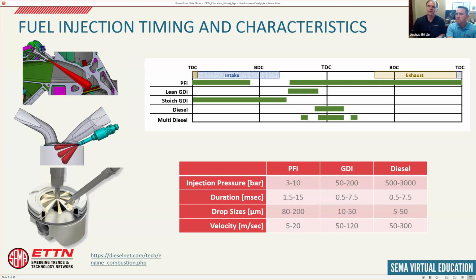In gasoline direct injection, there are basically two different types. One where we're going to be using a lean charge. And to get that lean charge to actually burn, we want to stratify it so that we have a somewhat near stoichiometric mixture near the spark plug, and then it can progress to a leaner mixture as you move away from the spark plug. So that injection is going to happen somewhere around where spark timing would normally occur, a little bit before. We'll start that injection process. It's fairly short, roughly 20 to 30 degrees, running in about 0.5 to 7.5 milliseconds, whereas a port fuel injection can go as long as 15 milliseconds.